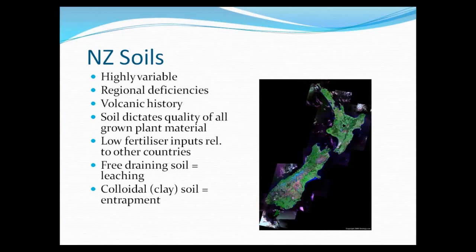In many areas in New Zealand, the volcanic nature of the islands has dictated how those soils are formed. Although in many places, such as where I live in the Manawatu, we have good clay base soils, with good levels of nice loam over the top. So thinking about the fact that the soil quality dictates the quality of the plant material that you get off that soil, you need to be very, very specific in how you are looking at applying fertilizer.